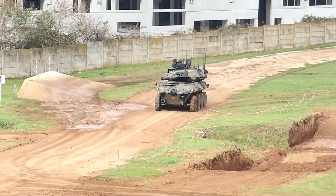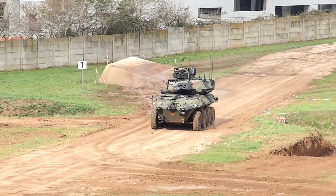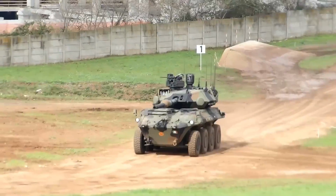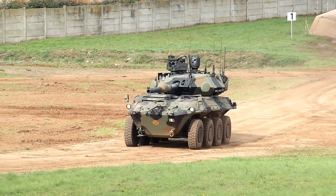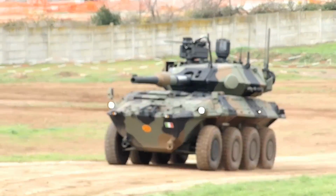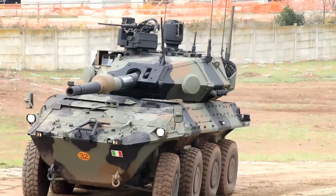The engine is located at the front and is mated to an automatic transmission with 7 forward and 1 reverse gear. Steering is provided on the first and second axles at slow speed, and also on the fourth axle. The vehicle is equipped with run-flat tyres and fitted with a central tyre inflation system, which improves cross-country mobility. The Centauro 2, though, is sadly not amphibious.